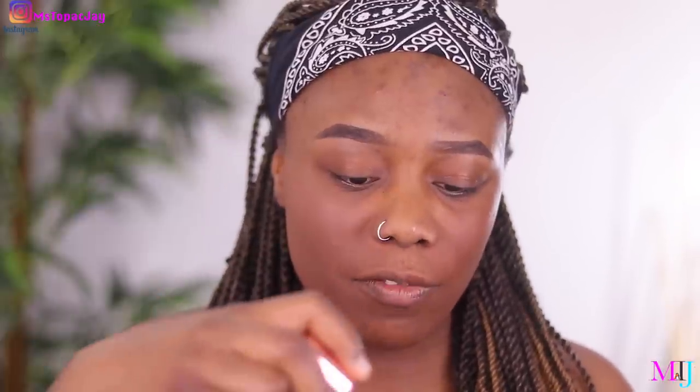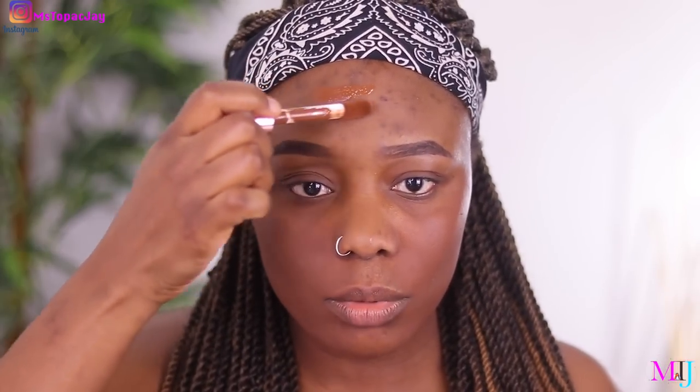All right, also for fun, I also want to try the F16. I believe someone did comment and said they feel F16 would work for me. Let me put it on my forehead. So this is F16. This one actually has a description of, what is it? Warm undertone? Yeah, for dark skin tone with a warm undertone. So let's just see if this will work.